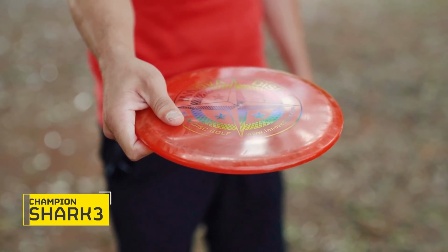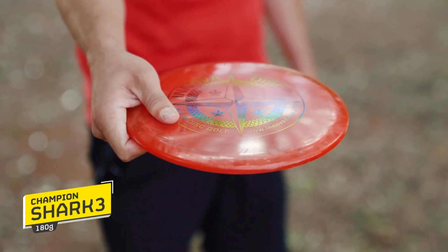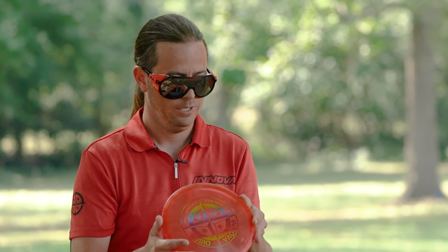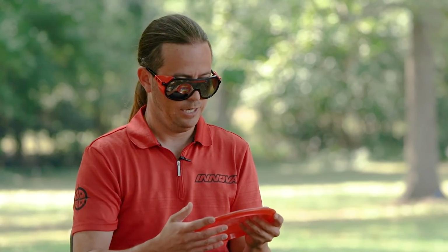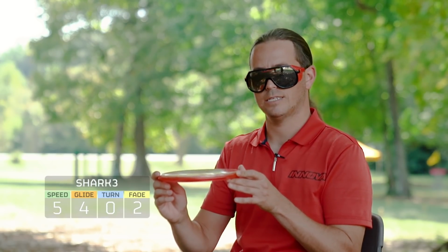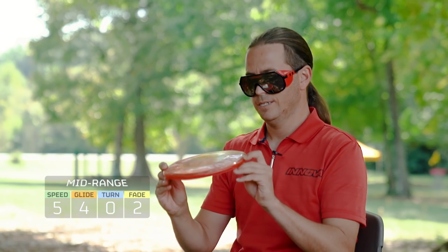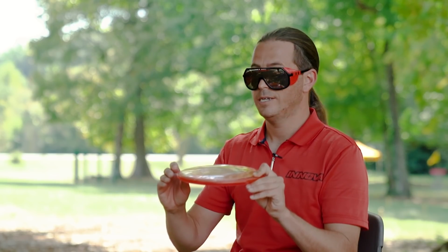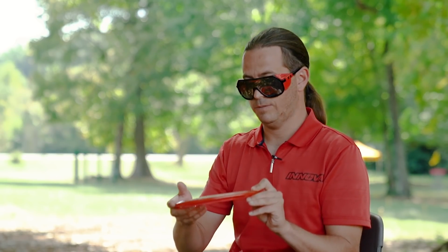This is a first run Champion Shark. Nice flat profile. This is the disc that Innova recommends every beginner start with, is a Shark. And I'd have to agree. You know, if thrown flat, this disc flies fairly straight. This Champion model has just a little bit of overstability, which I love for my power. I hit it hard on the angle I want. I know it's gonna fly there and just fade gently.